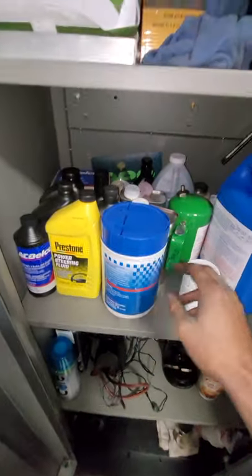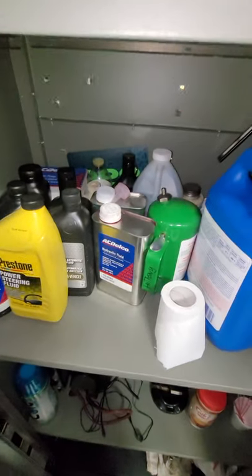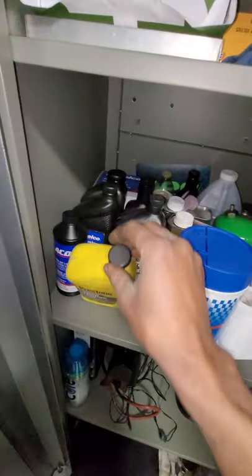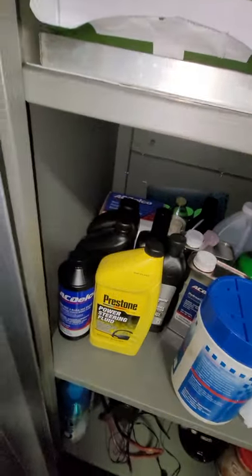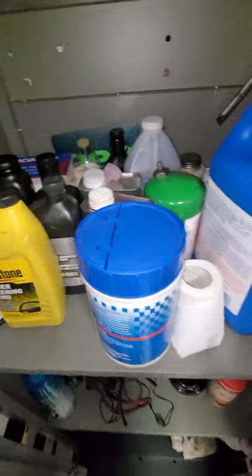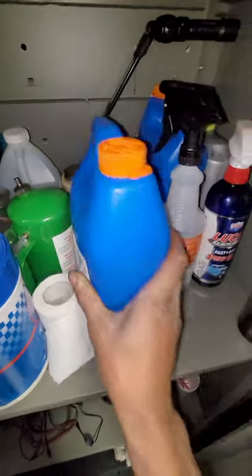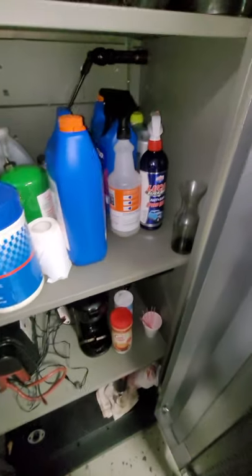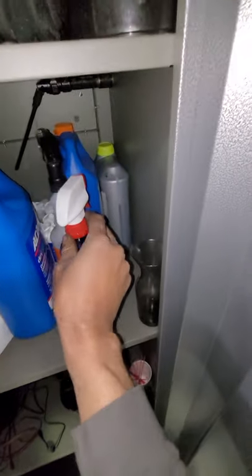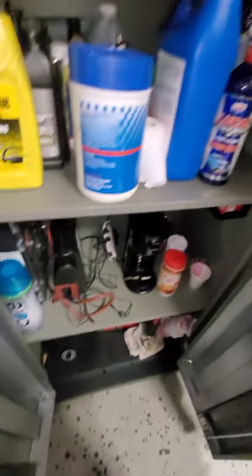Cleaning pads, brake clean sprayer, the hydraulic fluid for the SRX pumps for the lift gate, transmission fluid, brake fluid, spare water pump back there, a 3-6 cleaner. Awesome, I use that all the time. Antifreeze, anti-seize lubricant, RTV. Cleaning stuff when I need to shine my car, shine my toolbox. Wash soap for when I wash my cars or my truck.